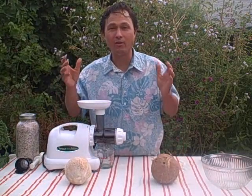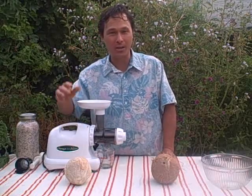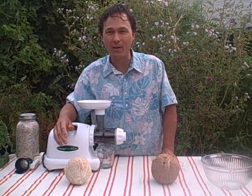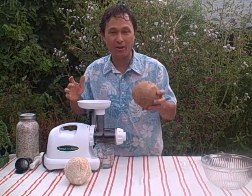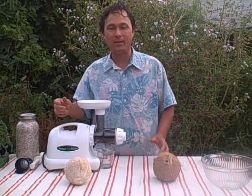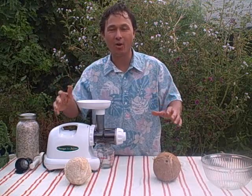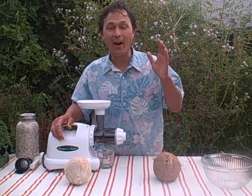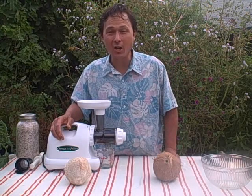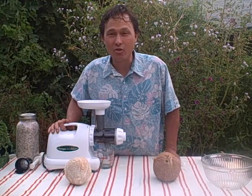So what we're going to do today is I'm going to show you how to make 3 coconut products. Number 1, coconut cream. Man, this stuff will blow your mind if you've never had it before. You've got to make it with a fresh coconut. Number 2, we're going to show you how to make coconut butter, which is basically, instead of using nut butter, you could use coconut butter. It's 100% coconut, really delicious. And finally, we're going to show you how to make raw coconut oil, all using the Omega 8004 Nutrition Center.